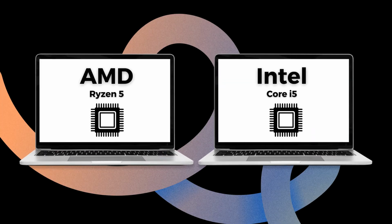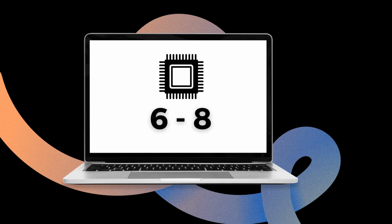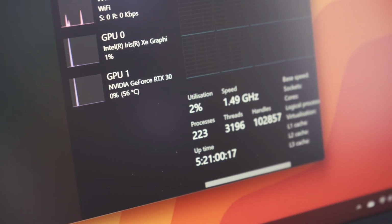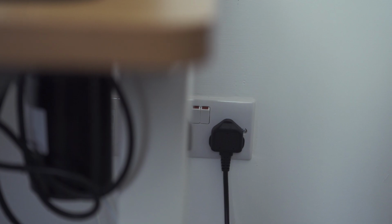Examples of mid-range CPUs are AMD Ryzen 5 and Intel Core i5 lineups. These tend to have around 6 to 8 cores, which is a decent amount for lower end games and other workloads. More cores are great, but they aren't everything. It's also important to look into the clock speed as well as power draw and TDP, which is thermal design power.